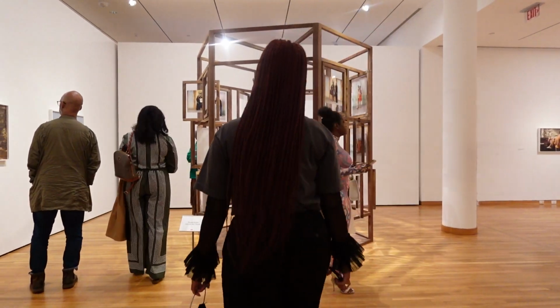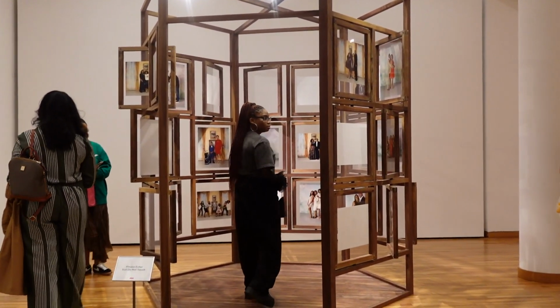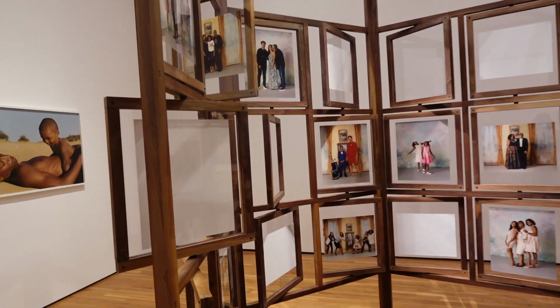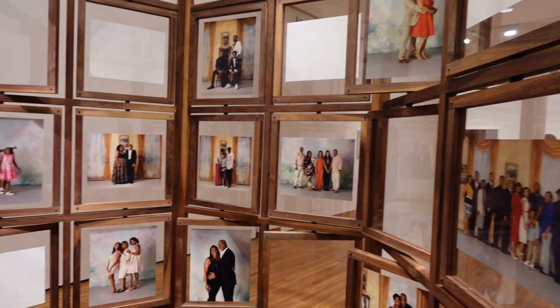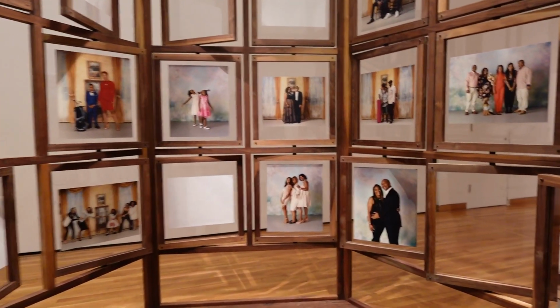So I loved he had this installation right in the middle where it was kind of window panes, and they moved and it was all family portraits. I thought that was really beautiful, in a way of bringing those images to life in a different way other than them just being on the wall, which is fine as well, but that's just a way that we always see photos presented.